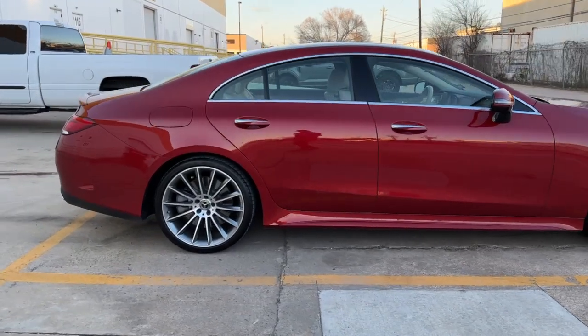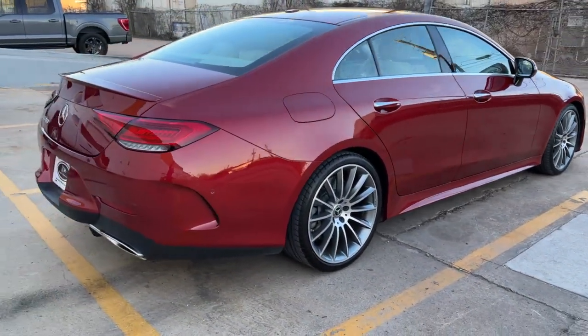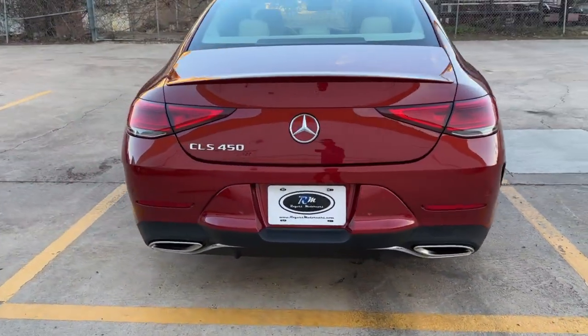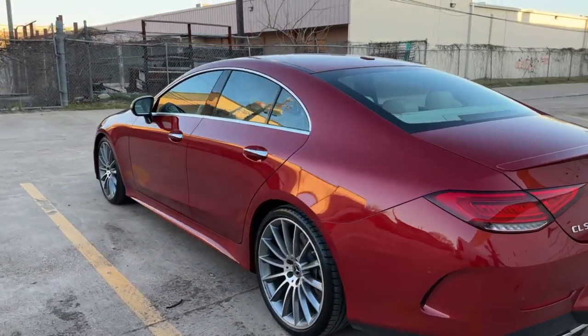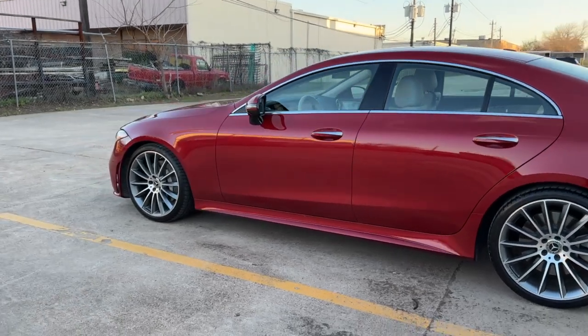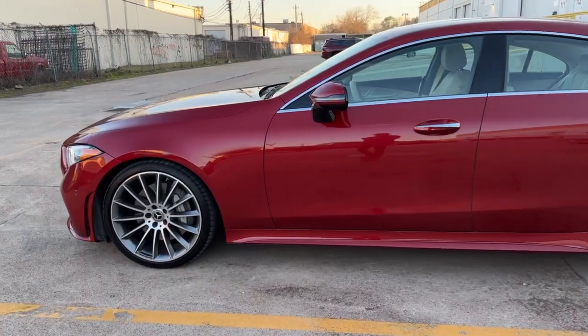Very clean car, non-smoker. It's got the driver assistance package, heads-up display. It's got the 360 cameras, power rear trunk lid. Really nice looking car. I've always loved these. Fast too. Those AMG wheels look great.